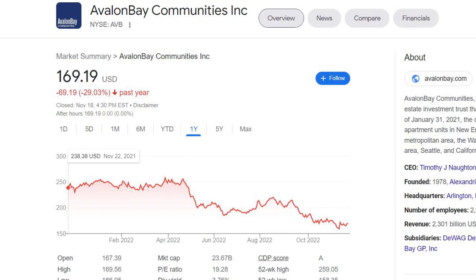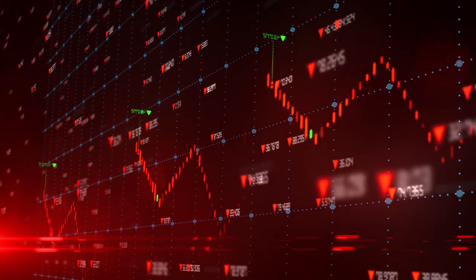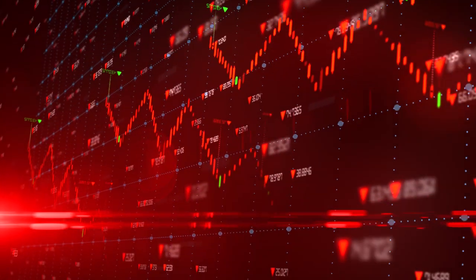So we can see that this can clearly be a great long-term stock pick to hold inside of your retirement account, but why could it be a perfect time to start buying shares now? Well, as you can see, shares of Avalon Bay have been hit pretty hard in this last year, causing a drop in price from about $250 per share to only $169 today. That's a pretty massive 31% loss in the last year.